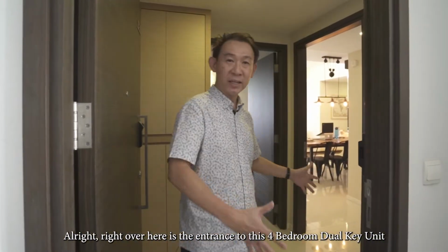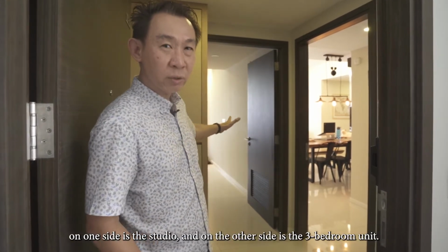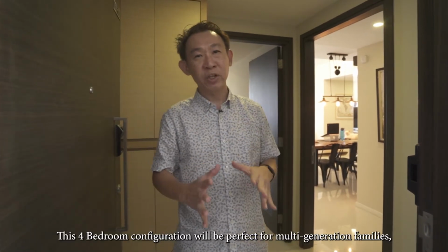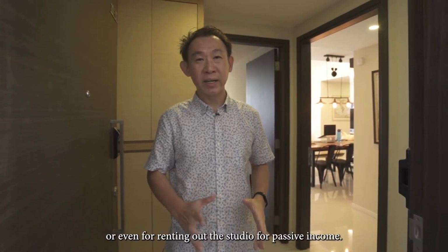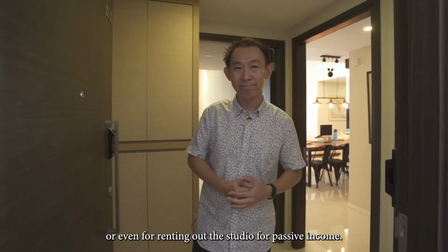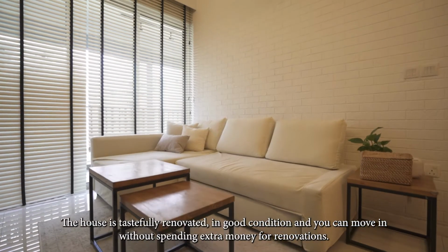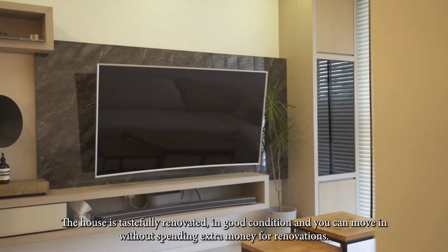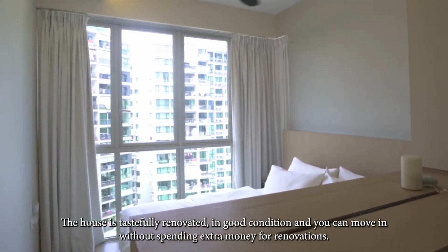Alright, right over here is the entrance to this 4-bedroom dual key unit. On one side will be the studio and the other side is the 3-bedroom unit. This 4-bedroom configuration will be perfect for multi-generation families or even for renting out the studio for passive income. The house is tastefully renovated, in good condition, and you can move in without spending extra money for renovations.